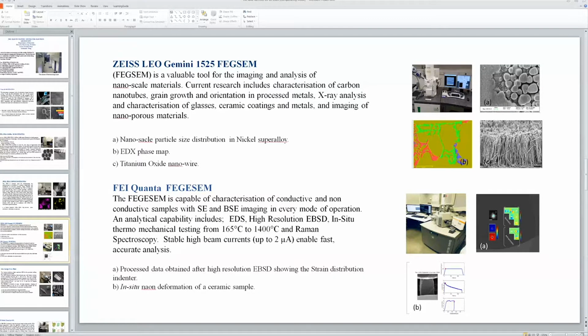We do have Raman attached to this microscope. The Raman can be used separately or in conjunction with our Quanta SEM. We do have chemical analysis, EDX, and EBSD by Bruker. And there are a number of test kits that we can add to the stage, for doing some high temperature testing, mechanical testing, as well as cryo testing.